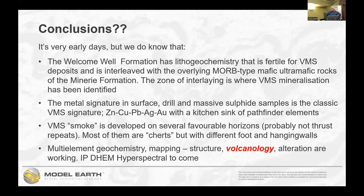So to the conclusions, it's very early days, but we do know that we've got the right fertile VMS lithogeochemistry with the Welcome Well, and that there's a zone where we're getting a younger, well, it's not younger, is it? Much of the Welcome Well is older, then you have this coeval interleaving, and then the succeeding MORB ultramafic is the Maneri formation. The VMS mineralisation looks at this stage to be in that sandwich of interleaving of the two formations. The metal signature that we see, in surface sampling, drill samples, and the massive sulfide is the classic VMS signature. So you've got the commodity elements with a kitchen sink of pathfinder elements.